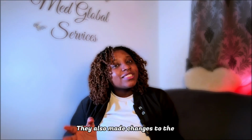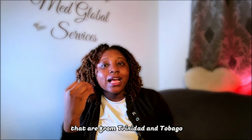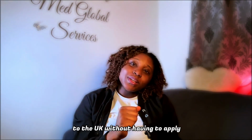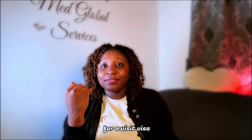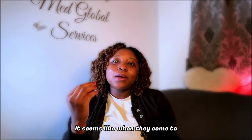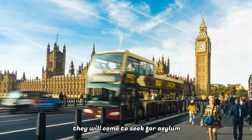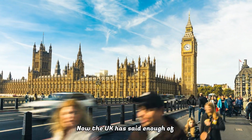They also made changes to the visit visa, but this mainly concerns those that are from Trinidad and Tobago. So normally these people can come to the UK without having to apply for a visit visa, but it seems like they have abused it. It seems like when they come to the UK, they will not return back. Instead, they will come to seek asylum. Now the UK has said enough of that.